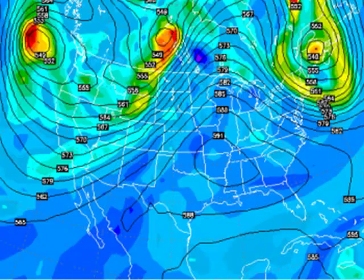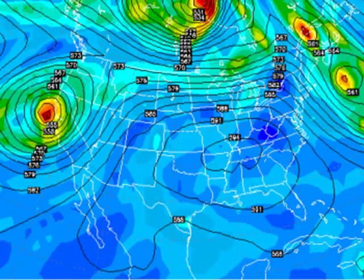Here's how we look by Friday morning, though. Somewhat of a northwest flow. We might get a little break from the heat temporarily at the tail end of this work week, but the ridging will try to build back in here over the coming weekend.